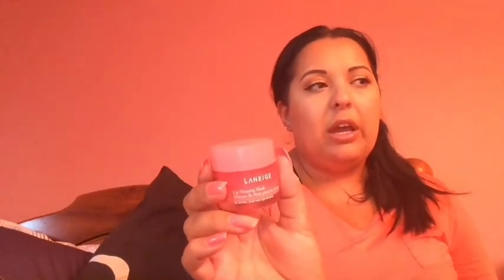I only use this mainly at nighttime, or if I don't want to wear a lip color, I will put this on instead. And it is a bit slippery, but it soaks up into the skin where your lips don't really slip as much as you think they would. And this scent is just fantastic. They have other scents to choose from. You can choose vanilla, there's grapefruit, there's the mint chocolate chip, which is another one of my favorite flavors. And then this is the berry one. I really do like the berry one, I think it's my top. And I think the mint chocolate chip is my next one.